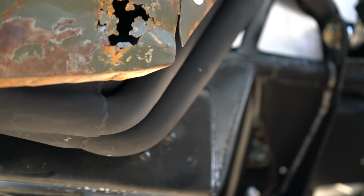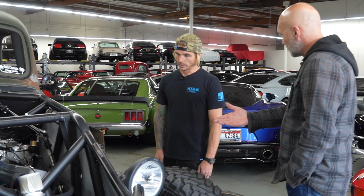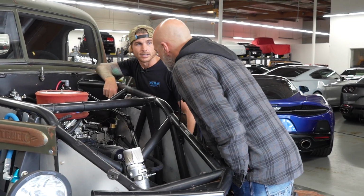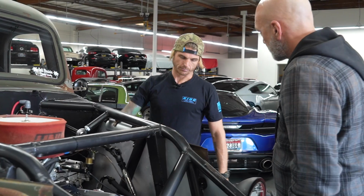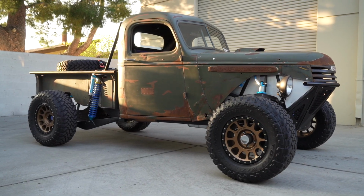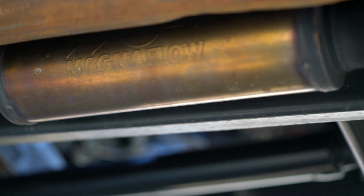I'm curious too, with the header and exhaust, did you do that yourself too? Yeah, so I used to have an exhaust manifold in here, and as you can see, it was really tight. The iron manifold would heat up the aluminum head, and it was making the motor very hot. So I made a set of headers for it, and it sucked all that heat away from the heads and sounded way better. With the MagnaFlow exhaust on there, it's not too loud, but sounds really crisp.